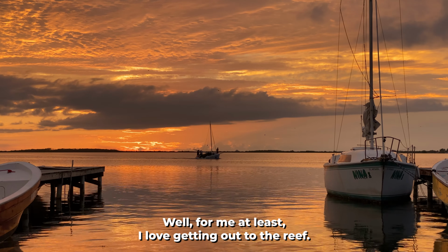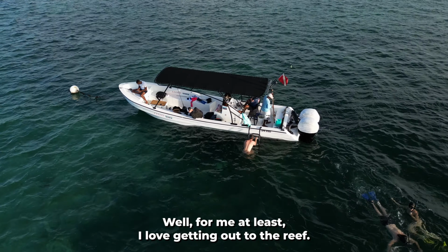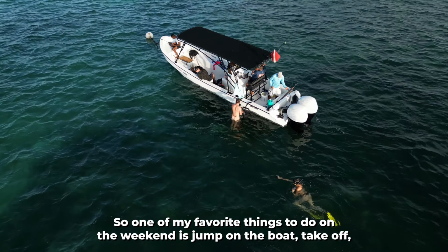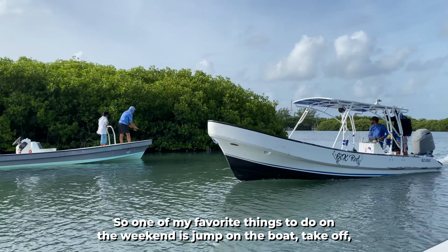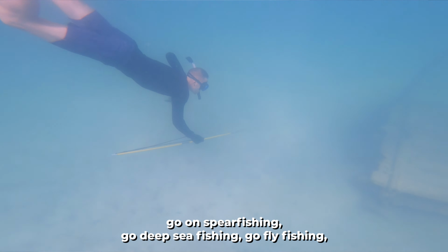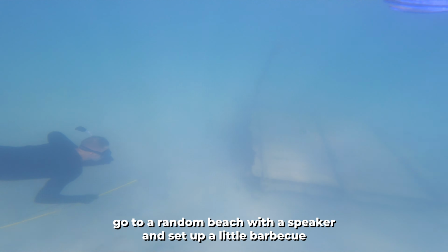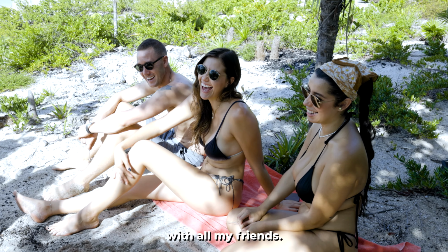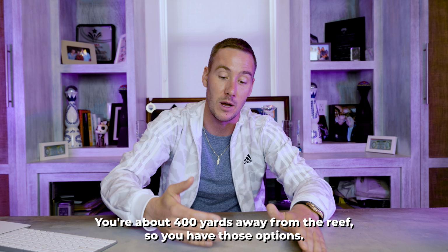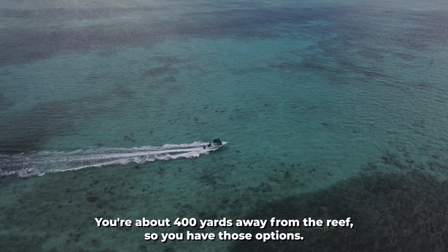Well, for me at least, I love getting out to the reef. I have my boats right here beside me at the office, so one of my favorite things to do on the weekend is jump on the boat, take off, go out spear fishing, go deep sea fishing, go fly fishing, go to a random beach with a speaker and set up a little barbecue with all my friends. And here is just unparalleled. You're about 400 yards away from the reef, so you have those options.